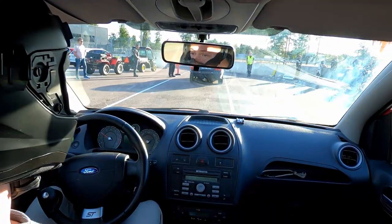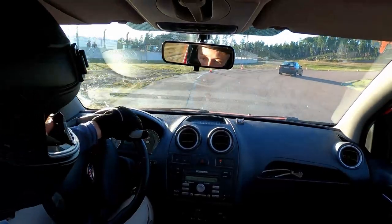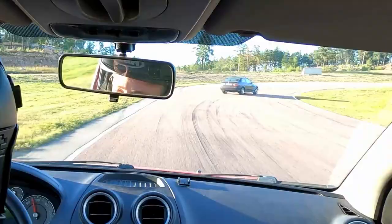For the next session the sun came out, which I knew would help warm up my tires and allow me to go faster. This was my chance, I just needed to get past this BMW. But then, this happened.